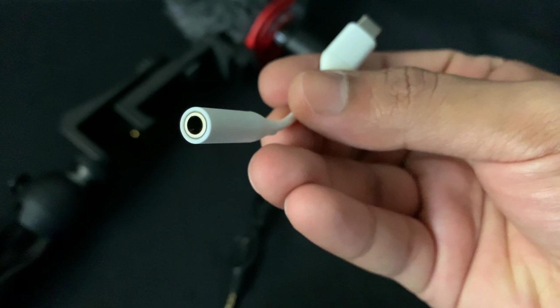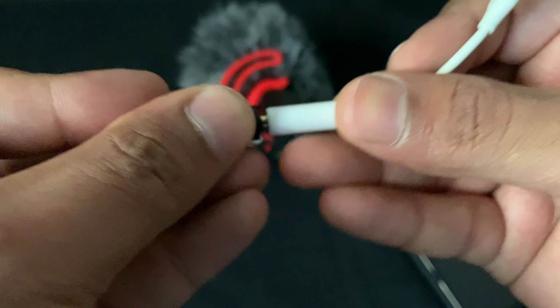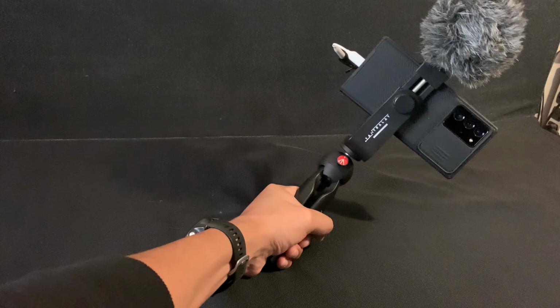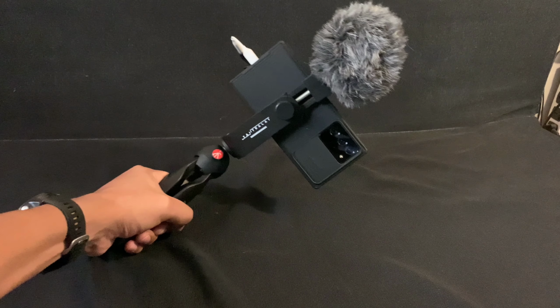Now, as much as I would have loved to have a 3.5mm jack in the chassis of the phone, a 600 rupees adapter from Samsung really solved the problem of me attaching a lav mic or a shotgun mic while I'm vlogging straight into the phone. And talking about mic input, I think one of the most underrated features of a Samsung flagship device is its native camera app.